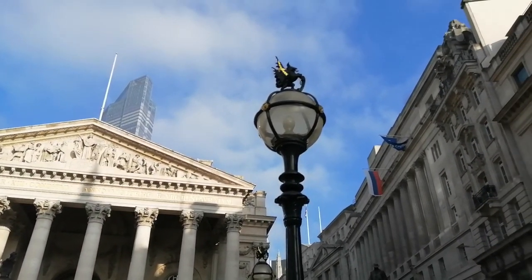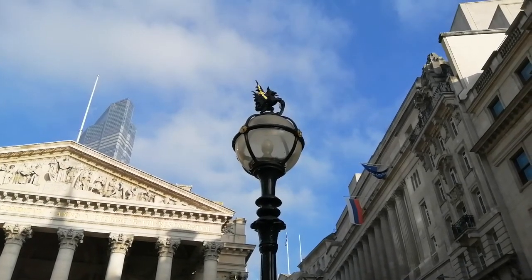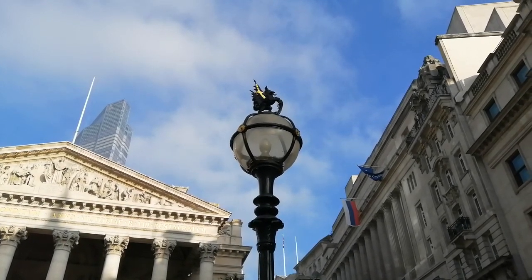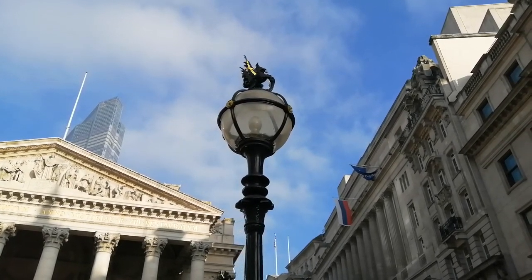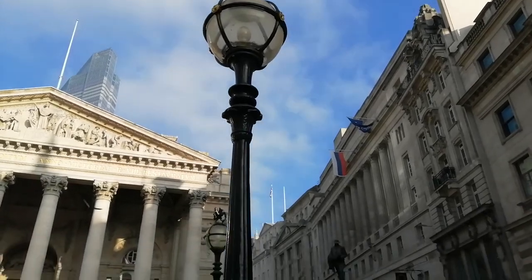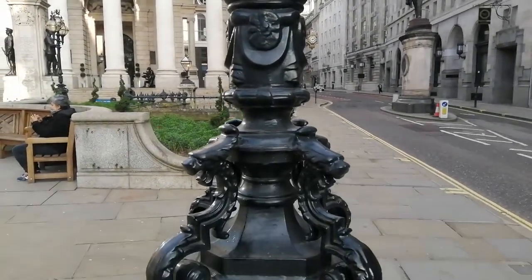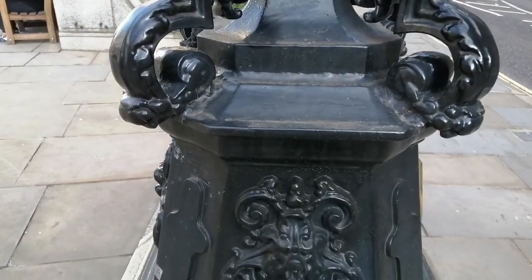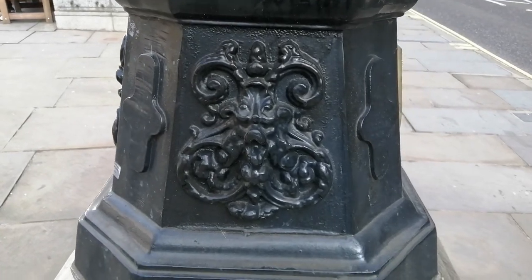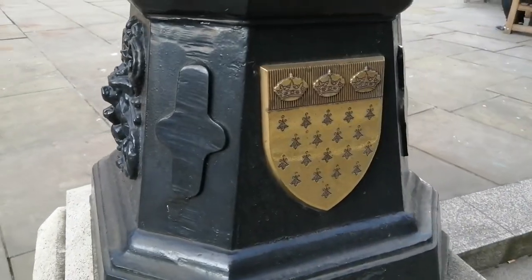First thing you'll note on this particular lamp is that there's a little dragon above it, and the dragons are known as the guardians of London, so it is quite a phenomenal thing. We also have a lot of mythology and mythological history in London. But another thing you should note is just the decorations of these lamps as you slowly look a bit closer at them, and they are simply fantastic, as you can see over here.